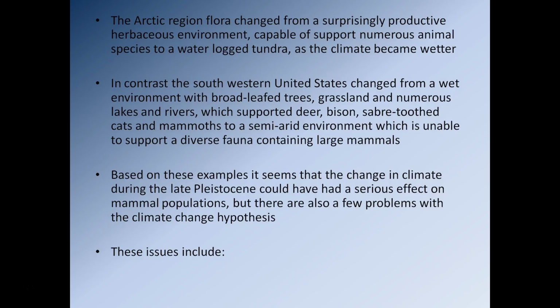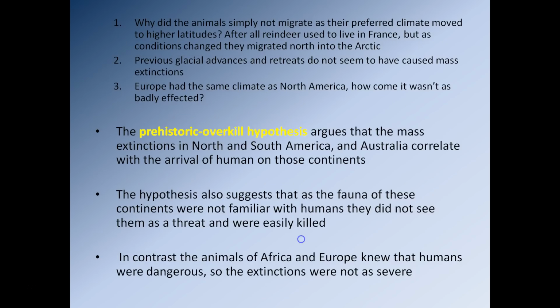And so we see these very significant changes in climate, and obviously that's going to have a very significant effect on the organisms living in those environments. So based on these examples, it seems that the change in climate during the Pleistocene could have had a very serious effect on mammal populations. But there are also a few problems with the climate change hypothesis.